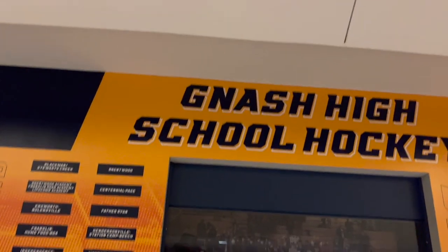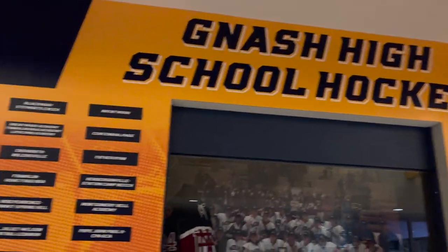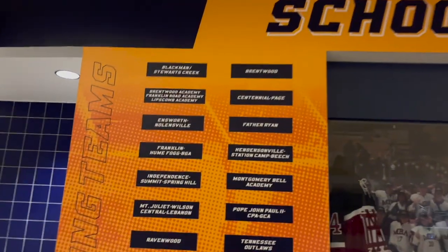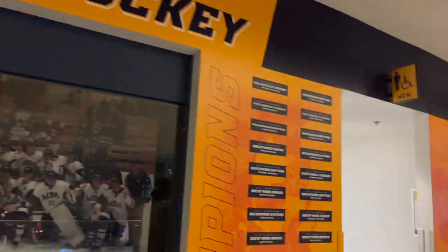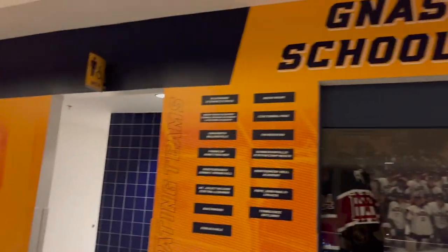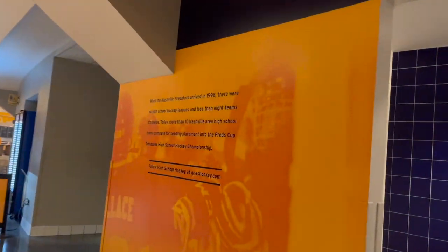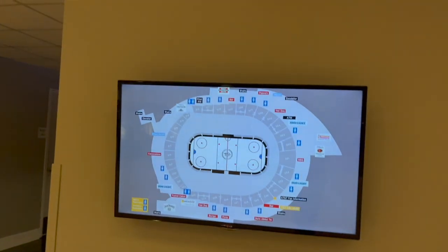This is pretty cool. It's a thing for high school hockey here in Nashville. And I love how they have all the teams right here and over here, which is pretty cool. I played high school hockey in Nashville. I was terrible and just an absolutely horrible athlete, but still really cool and it's pretty neat. I love it. This is a pretty neat thing.